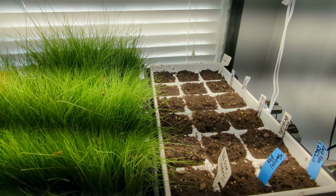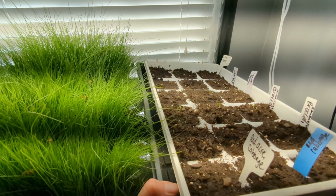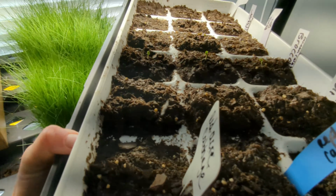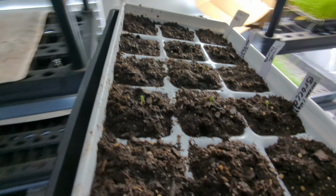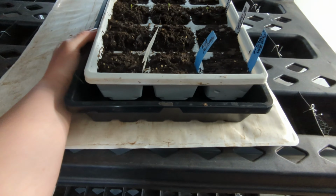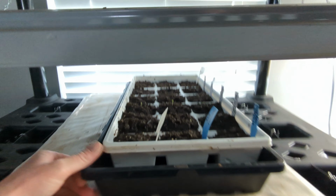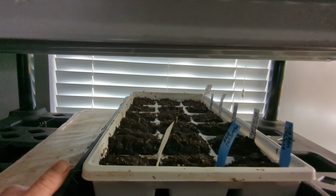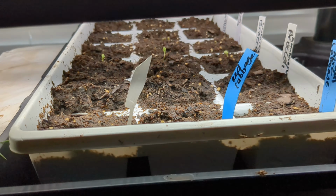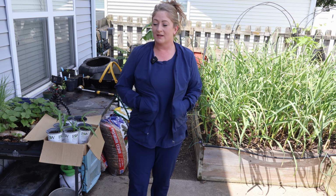I need to move this to light that I can, heavy, that I can adjust. I should probably put those lower. That should be good. Well, I'm glad that's done.